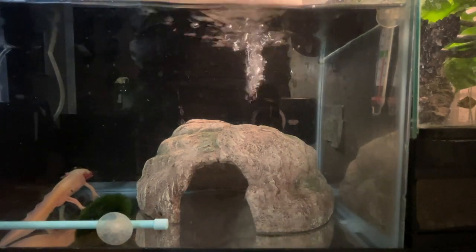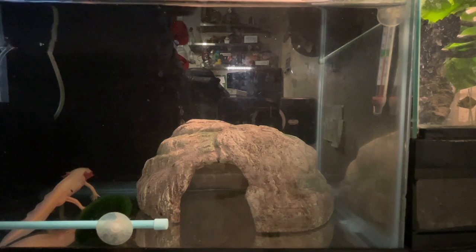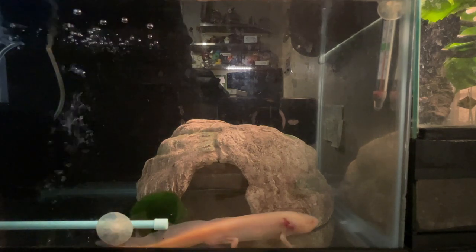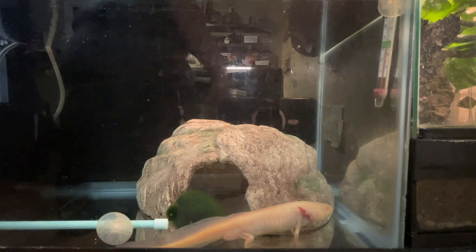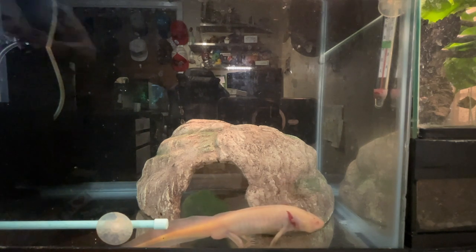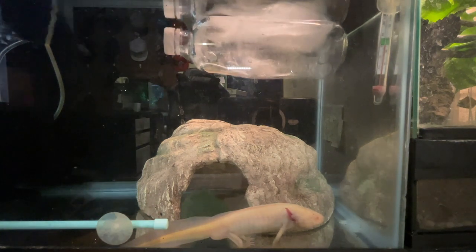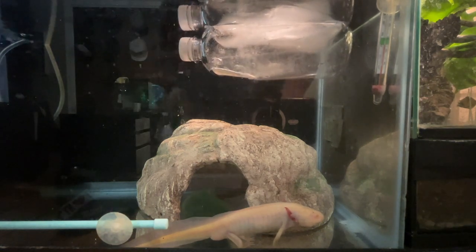Down to a trickle here. Toss it off. All done. All done, perfect. Just for good measure, we're gonna drop in a frozen water bottle. Beans. Okay.